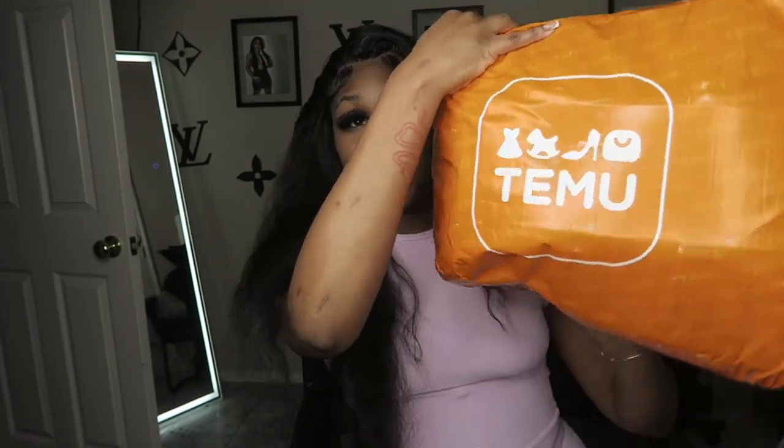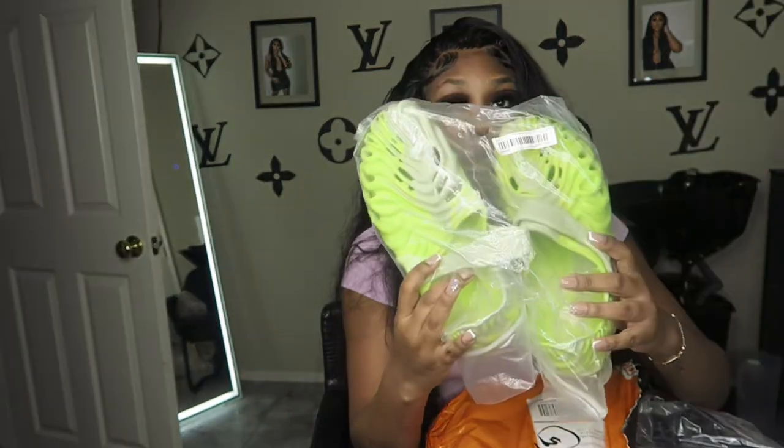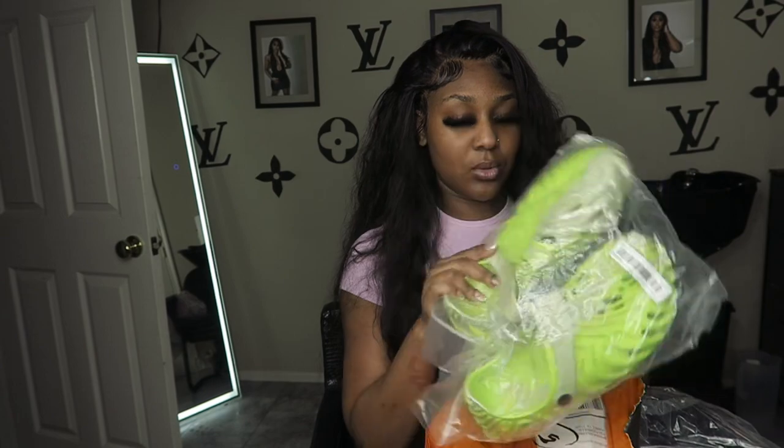So next we're gonna get into this bag. Oops. This bag was more expensive. This bag, for everything I paid $79.31, but I got 6 items. So y'all finish it. Alright, first I ordered these crocs that I've been seeing everybody wear. These like croc shoes.